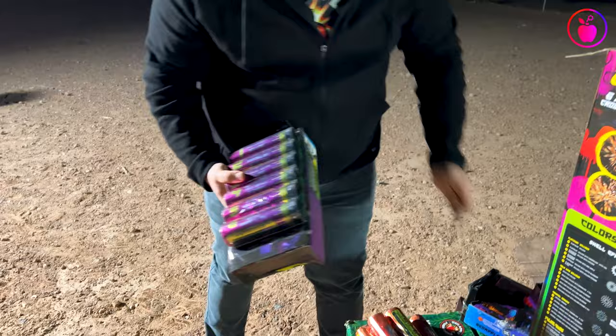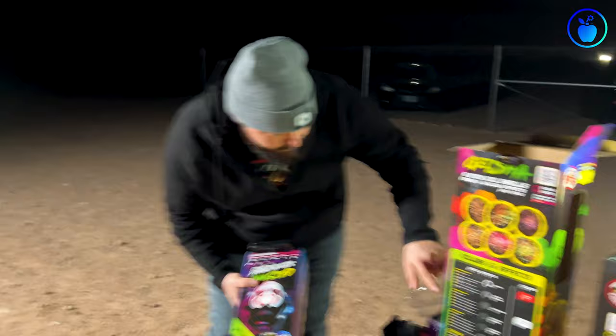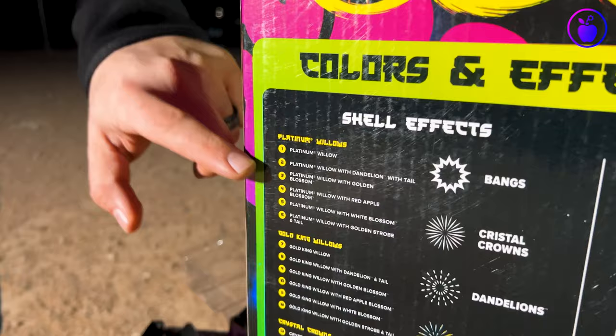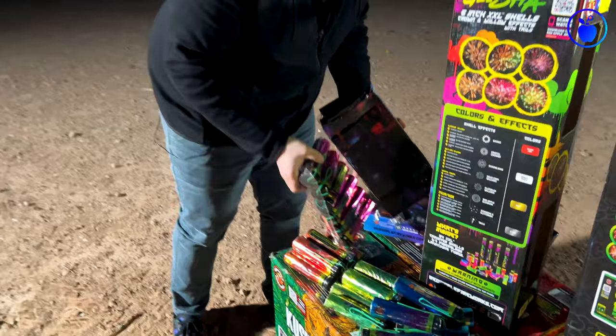Shells 1 through 6, of course, are the platinum willows. So platinum willows are the base effect for shells 1 through 6, just like the other 18 shells all have base effects. And then within there, you're gonna get different complementary effects to go with it. So for example, shell 1 is just a platinum willow, but then shell 2 right here is a platinum willow, but it also has a crackling dandelion and a tail. So all platinum willows with complementary effects, shells 1 through 6. Dump those out as well. Oh, it's glorious, it's glorious.